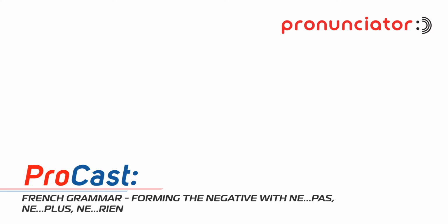Simple enough. But what about compound tenses like the passé composé? Those always seem to throw a wrench in things. Don't worry, with compound tenses, the negation surrounds the auxiliary verb être, just like with other verbs. So, je ne me suis pas réveillé tôt means I didn't wake up early. Je ne me suis pas réveillé tôt. Okay, so it follows the same pattern as with regular verbs in the passé composé. Ne and pas surround the auxiliary verb suis. I'm starting to see the logic here.